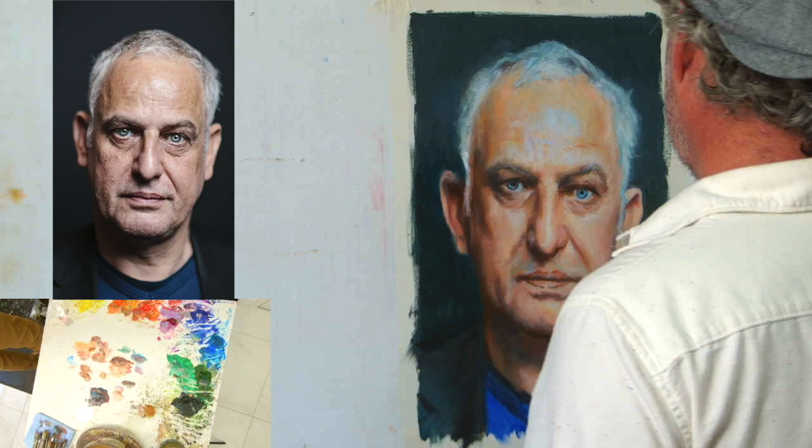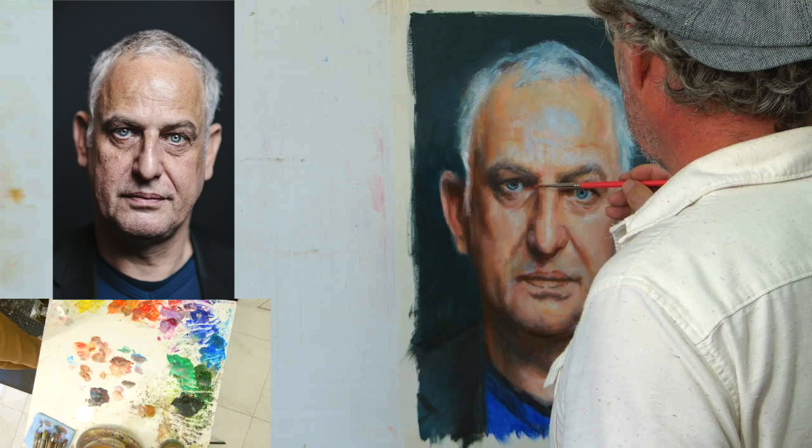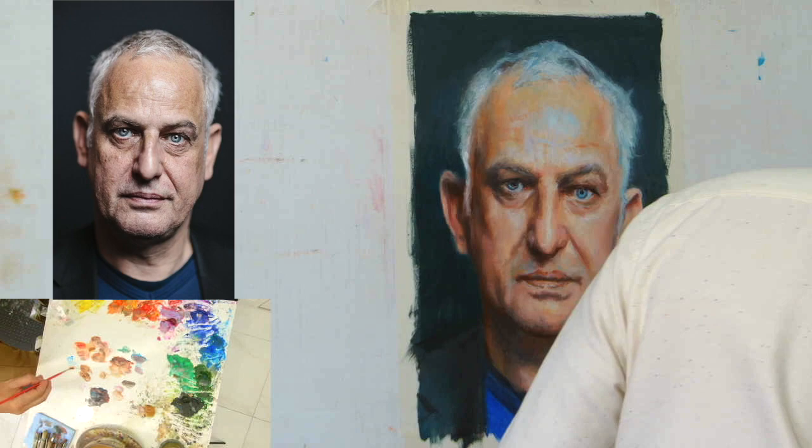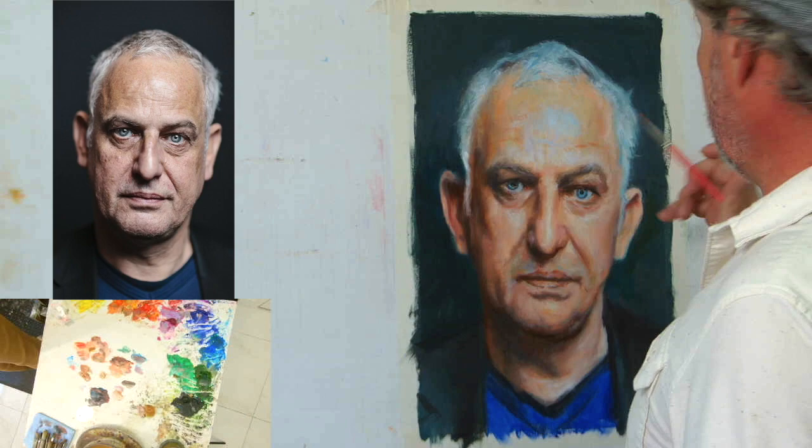Okay, I have a little problem because he's not looking straight at us. So obviously I have a little problem with alignment, like a car alignment. So what I need to do is to go back, double check everything exactly like I've done for the rest. I think this eye should actually move a little bit to the left. So I might have to repaint it.